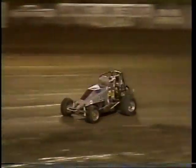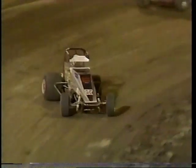Guys, keep in mind that for the starting lineup of these heat races, we invert the field. So the fastest qualifiers take up their position at the back of the pack. The slowest qualifier from this heat race will be starting at the front of the pack.